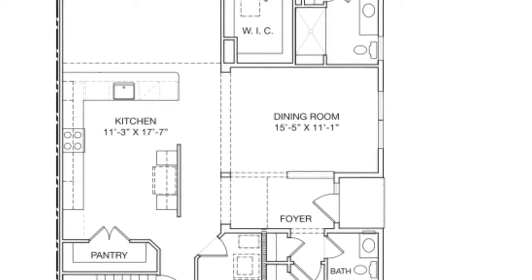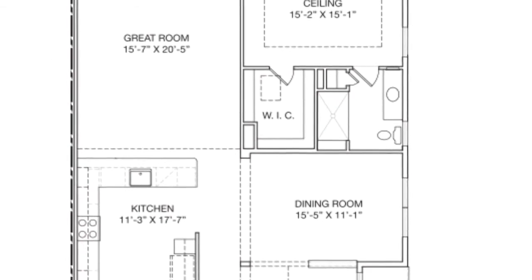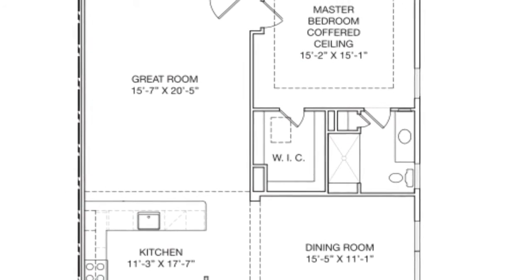McKee has been really flexible about making changes inside the house. You don't have to stick to the model plan, per se. If you want to move a wall or move a door, create a closet, never hesitate to ask about making a change. They've been very accommodating.